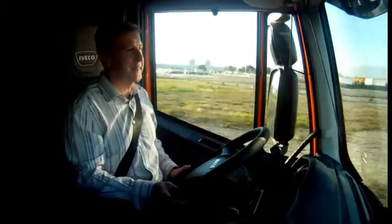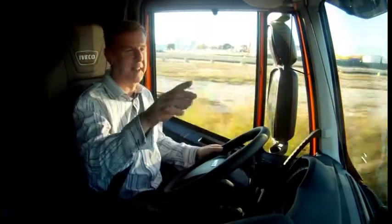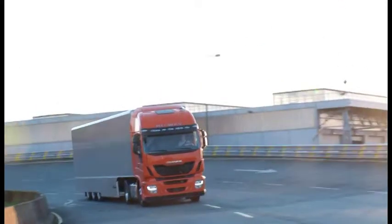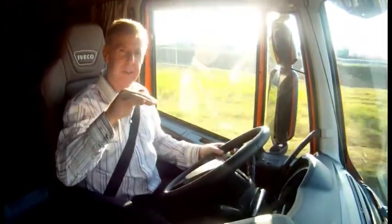Just like a typical test centre, if you've seen the test tracks that they have with the cambers up at sort of 40, 50 degrees, we're doing the same. It's not so bad in a car, but when you're in a 44-ton truck, you really do feel it. And don't forget, this cab is sitting on air suspension as well.